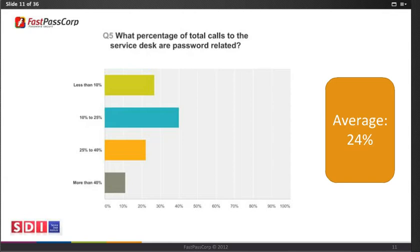We have just recently, together with Service Desk Institute, a member organization for service desk management, had a market survey. We asked how large a portion of your workload is made up of password issues. Although there's some distribution, in the majority of organizations, 10 to 20% of all calls are password related, but on average it's actually as much as 24%. So 24% is quite a lot and worth looking at. It means that for practically all organizations I have met, password issues are the single most frequent call type to service desks.